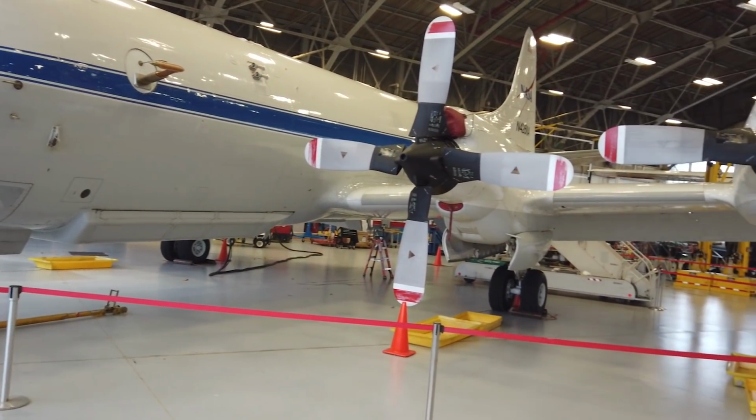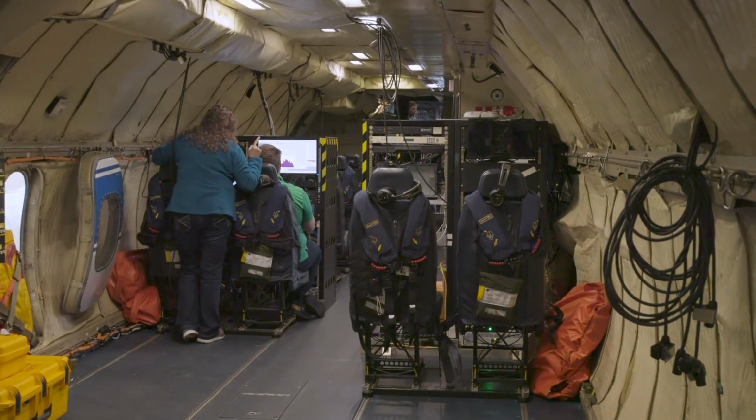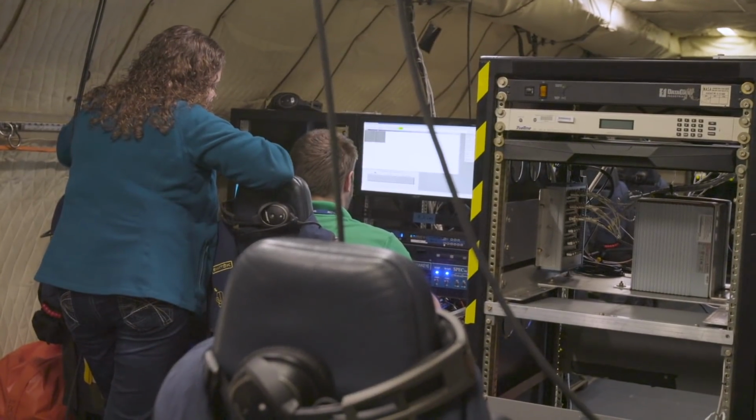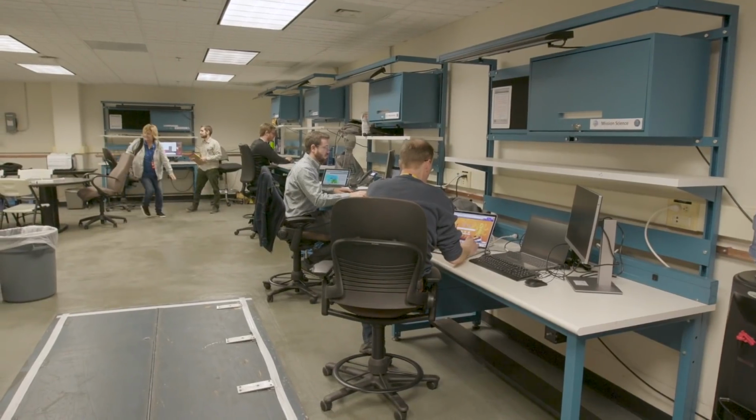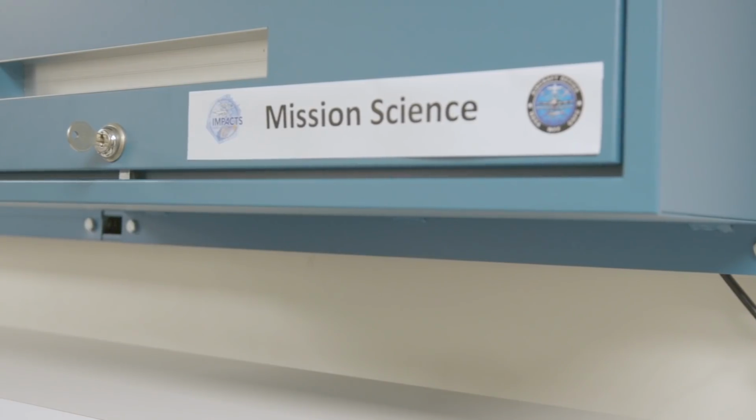This is a one-of-a-kind aircraft that NASA flies, and has been upgraded obviously with the most recent digital architectures, but that they've cut a lot of holes into in the name of science. Forecasters on the ground will tell the pilots where to go. We'll be all gathered up in this room and discussing the evolving weather situation.